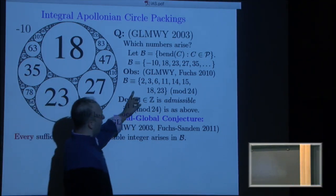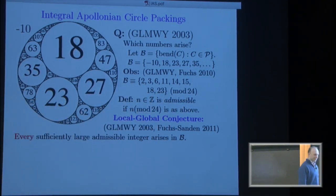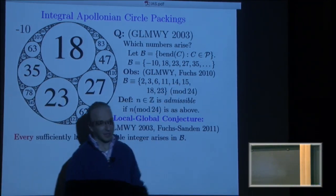The classes will always be mod 24, and there's only a finite list of rules like this that can arise, coming from strong approximation or failure of strong approximation for some thin group, but I won't say more. It's a theorem. So it was experimental here and a theorem here, and it's not difficult.